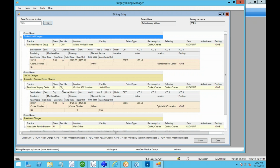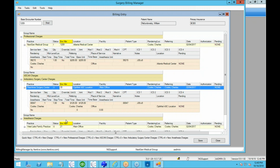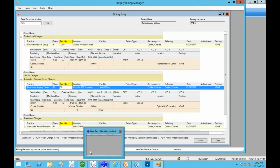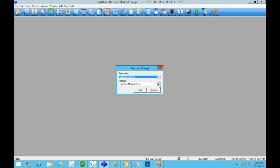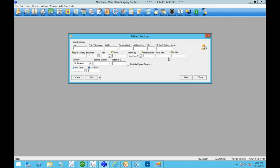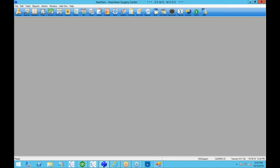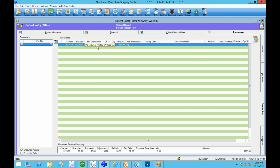Now, just to complete the demo here, I'm going to pull this up, and here's the new encounters. And we can go ahead and pull these up within NextGen real quick here before we exit out. So this is in the surgery center practice encounter 30. So we'll flip over to that. So all of this, again, productivity just got created for us. Multiple encounters, multiple practices, charges. You can put in multiple charges all from a single screen from the billing manager.